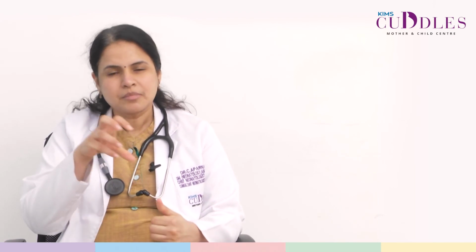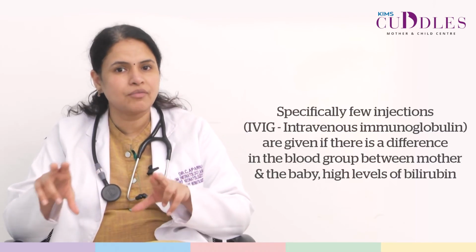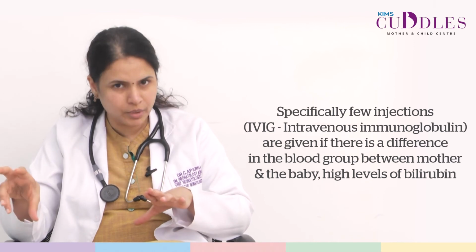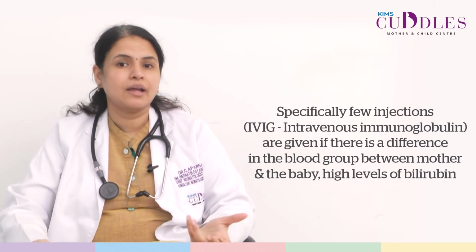This is done when the levels of bilirubin are significantly high and we feel that it may not be effectively treated within a short time even with phototherapy. In some specific situations where the mother's and the baby's blood groups are incompatible, like when the mother is Rh negative and the baby is Rh positive, and there are also very high levels of bilirubin or jaundice, then we use some specific injections, particularly IVIG, intravenous immunoglobulin, to remove the antibodies that are responsible for the high levels of jaundice.